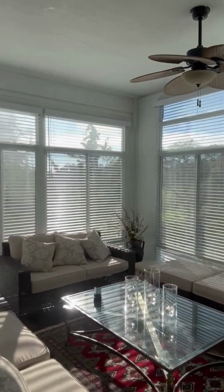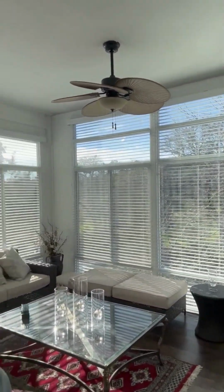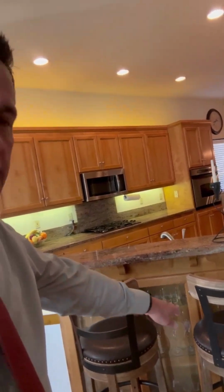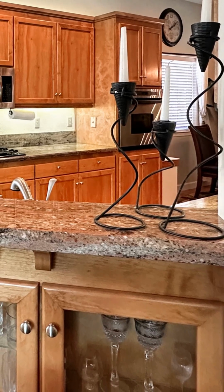So this is a beautiful little porch out here. You can see it's just absolutely bright. Love the little ambiance here, what they've got going on here. So that's quite pretty. And I love this little section here behind the bar stools. You can see you've got some place for some different glassware and different things as well.